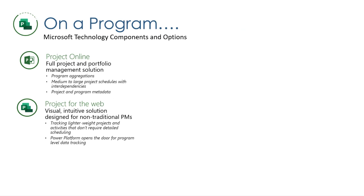It's sitting on a database called the Dataverse, which means we can expand that out and build solutions on that if we want to. And really looking forward, that Power Platform is really the platform of the future for Microsoft for any kind of unique application development. We can start to use Planner, and most folks are familiar with Planner, visual Kanban task management, to track action items and tasks across projects and the program as a whole. It's really good at doing things like that, follow-ups to meetings, making sure things are getting done.